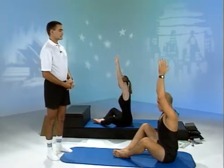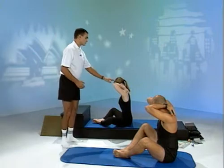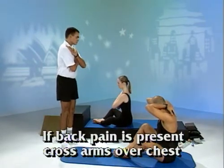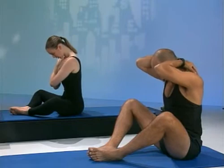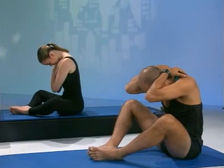Stretch both arms up into the air, as tall as you can. Take the hands down the back as comfortably as you can. In some cases, if people have some neck pain in this area, what we will then do is cross the hands on the chest, and then we'll start the exercise. So taking a breath in without moving, breathe out and curl forward, the chin to the chest, the chin to the rib cage, and the nose to the beeline. You're still holding the beeline.